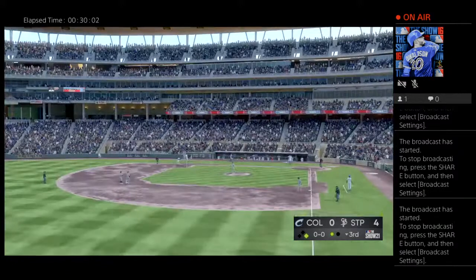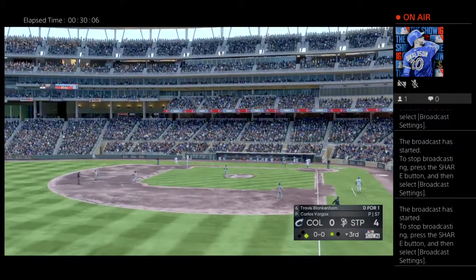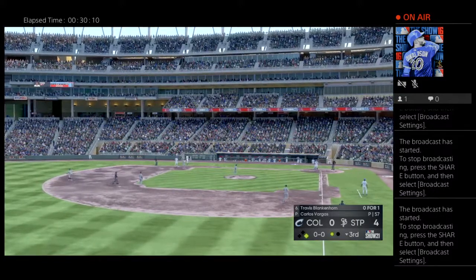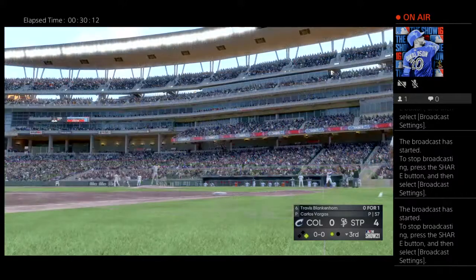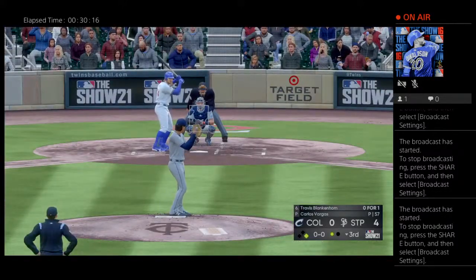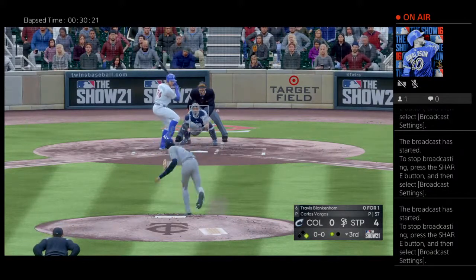Somebody's going to be icing their thumbs after this game. That's a jam sandwich, but able to mix in a knock. Travis Blankenhorn. At the plate, Travis Blankenhorn.